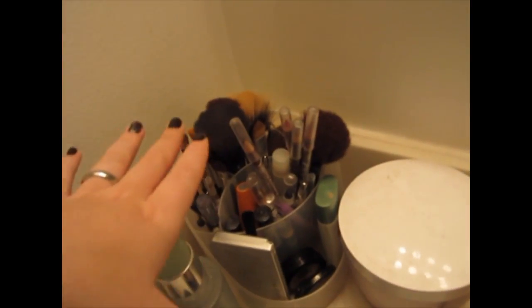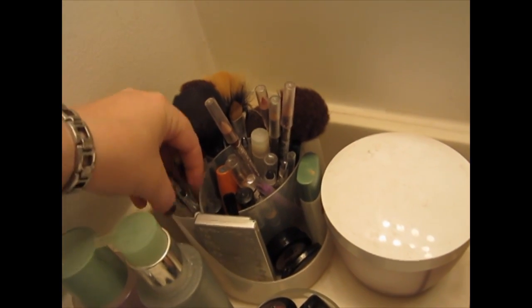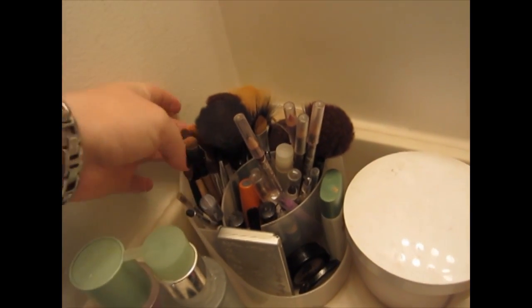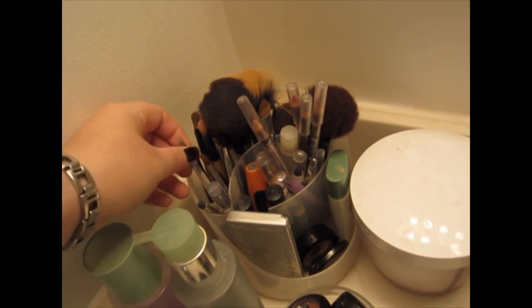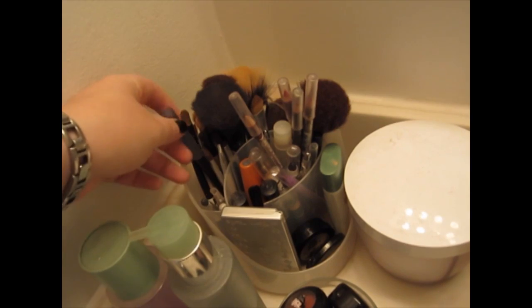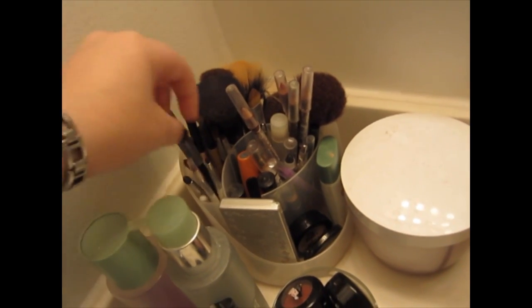And then this is all my brushes. Like I said, not a lot. Most of them are e.l.f. brushes. I have all my eyeshadow brushes, eyeliner, smudge brush, lip brushes too. I've got a couple of lip brushes. That one's a Sephora one.